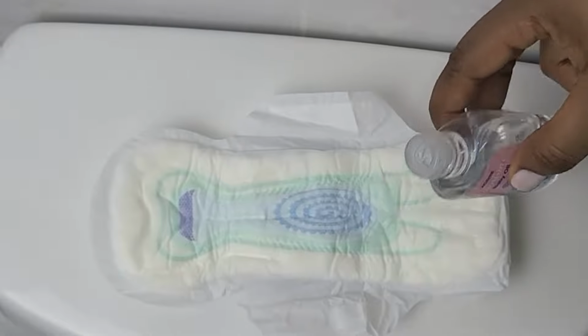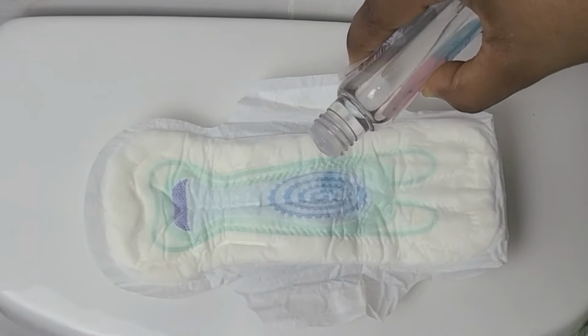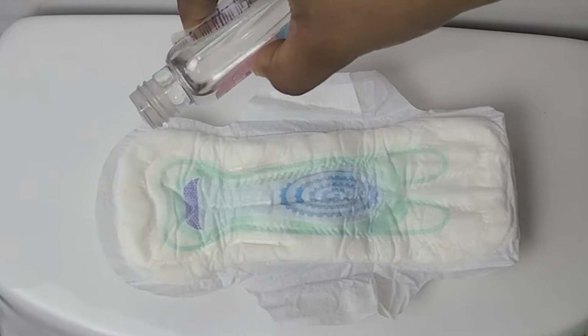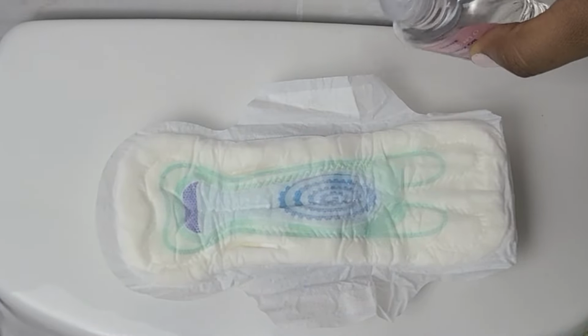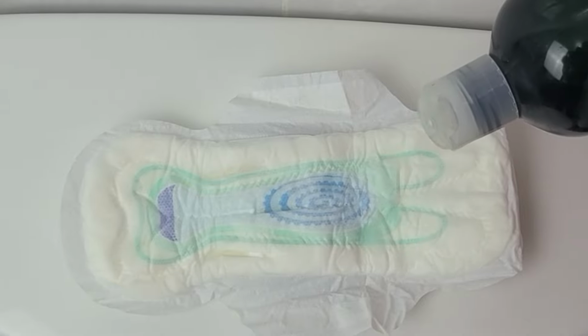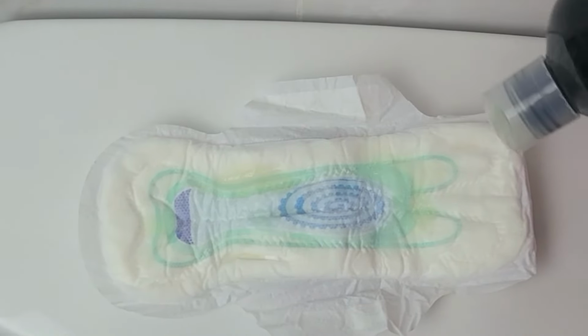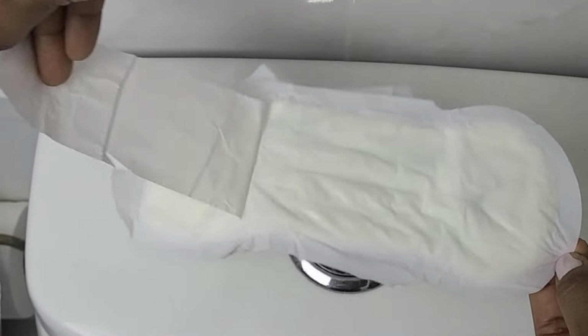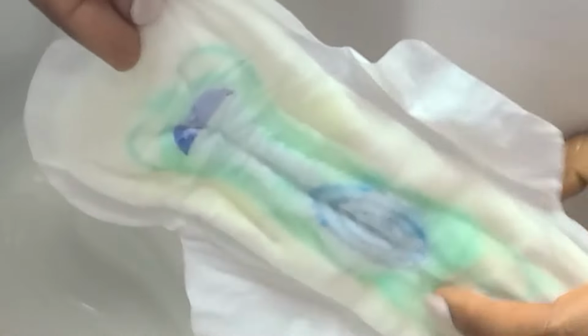Take some scented baby oil or a fragrance oil of your choice. I like to use both because they create an incredible, long-lasting blend. Add about 15 drops of baby oil directly onto the pad, just like this, and then drizzle a generous amount of the fragrance oil. The combination of both will give you that lasting, layered aroma we all love.